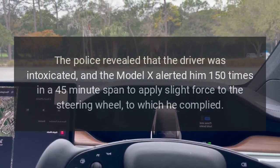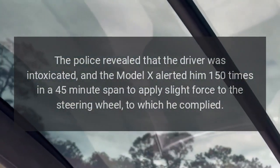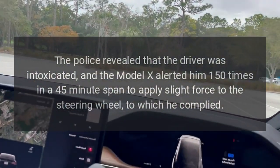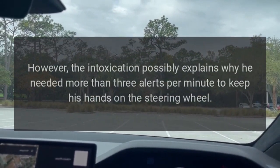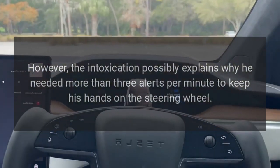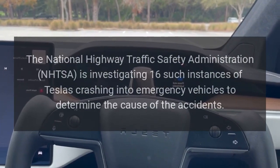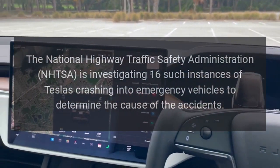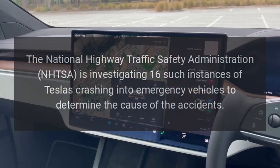The police revealed that the driver was intoxicated, and the Model X alerted him 150 times in a 45-minute span to apply slight force to the steering wheel, to which he complied. However, the intoxication possibly explains why he needed more than 3 alerts per minute to keep his hands on the steering wheel. The National Highway Traffic Safety Administration (NHTSA) is investigating 16 such instances of Teslas crashing into emergency vehicles to determine the cause of the accidents.